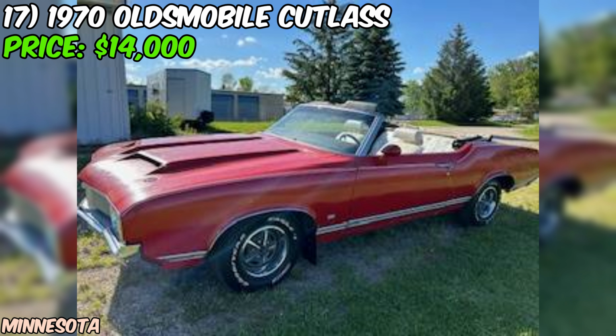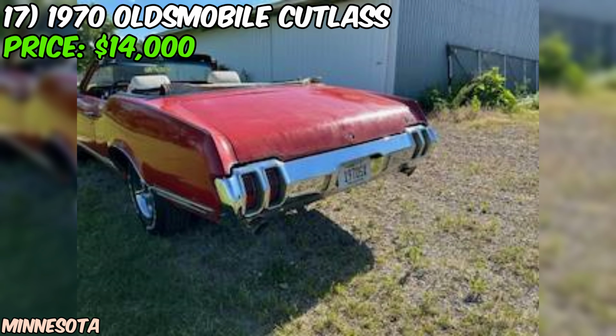If you're a serious buyer who appreciates a challenge and wants a unique ride, this could be the one for you. Just remember to do your due diligence, check it out in person, and be ready to put in some work to make it shine.